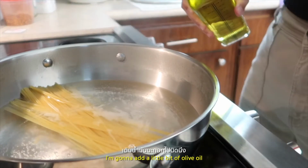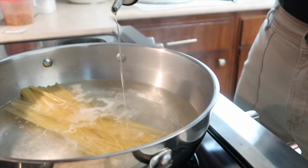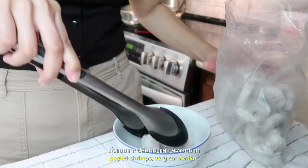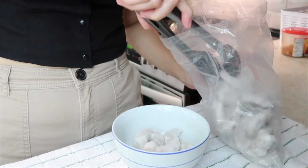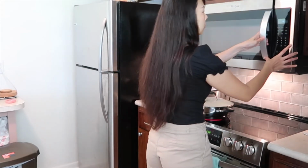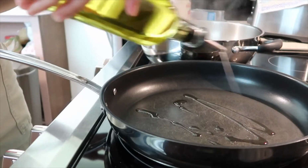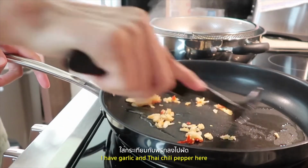I'm gonna add a little bit of olive oil to make the noodles not stick together. Cute shrimp, very convenient. We have garlic and Thai chili pepper here.